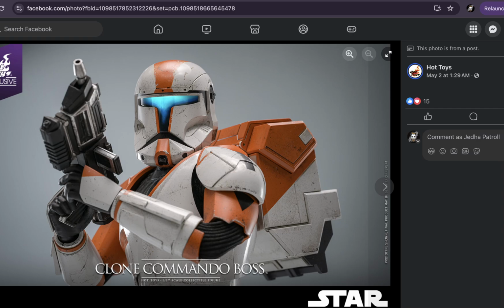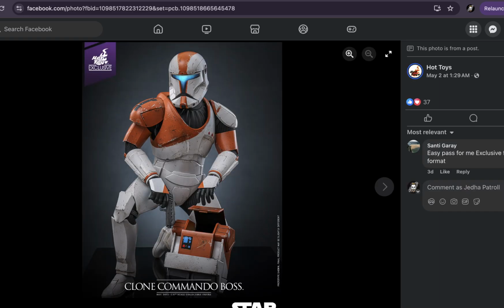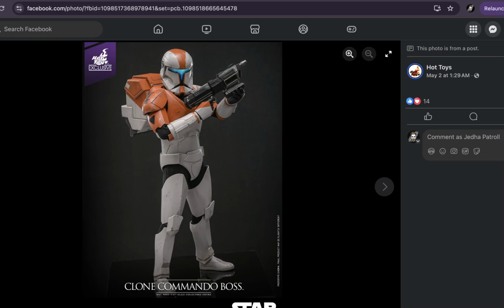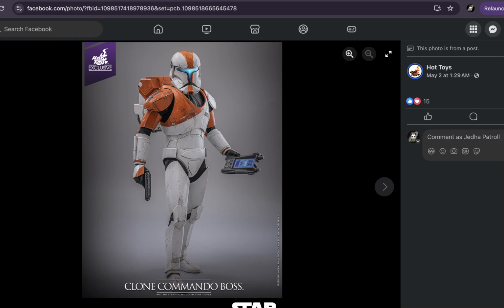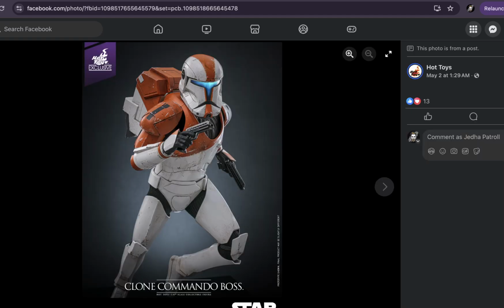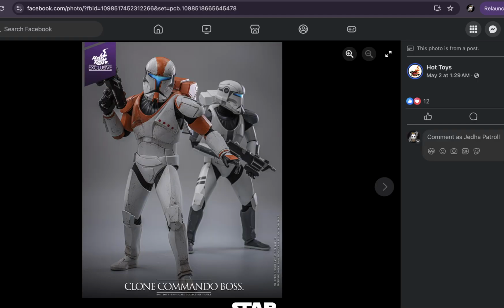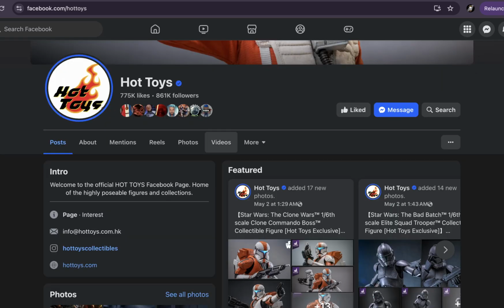Must have. This is badass. Love it. I know it's a repaint. I don't care. I want it, and it's on the way. Clone Commando Boss is badassery. So I'm in. Look at this. Easy pass for me. Exclusive figures, you're crazy, man. Absolutely crazy. Love it. So Commando Boss is definitely coming home to the collection. Can't wait. Must have. So there's that, and then there's the other one. Those are awesome. And then was there one more?